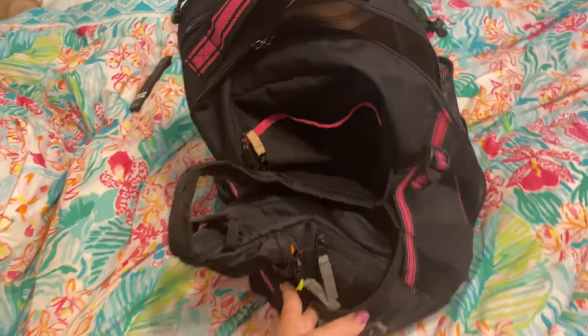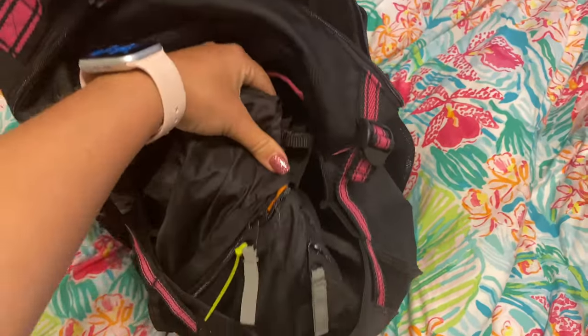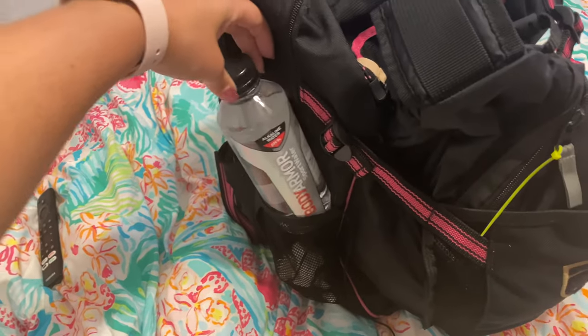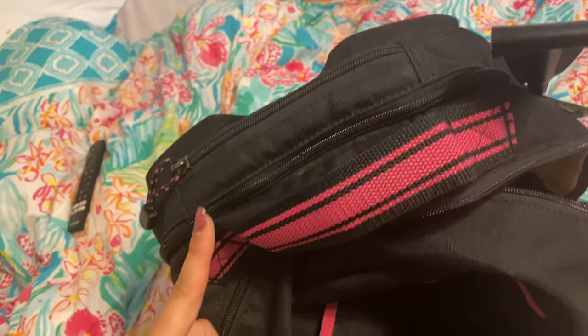Okay, now I'm gonna show y'all what is in my riding backpack. This is for while I'm at school. So let's get into it. First off, I have an extra crop on the end, and then I have my helmet in here. On this side, I have a sports water, which has extra electrolytes and everything. And then I'll have my other water bottle right here. When I'm home, sometimes I'll bring my laptop to do work at the barn, but there's nothing in that pocket right now.